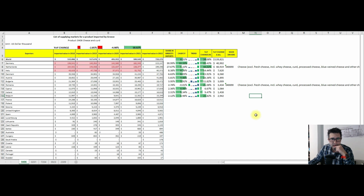Looking at the 2018-2022 time frame, it seems that 2022 was the best year, at least in terms of the value imported, and overall we have a positive 6.2% compound annual growth rate, which is quite good, especially in what concerns the figures for both Germany and the Netherlands. Basically both with impressive figures.